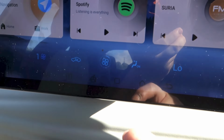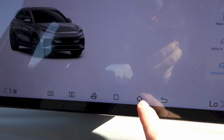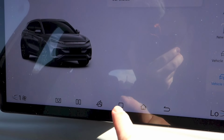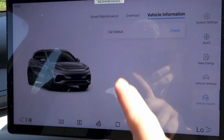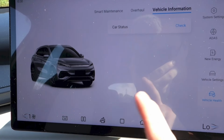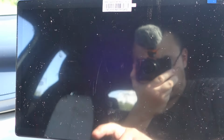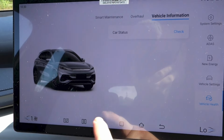And below, apart from your home button, you also have your return button. This one allows you to bring up all the open apps and you can turn it off or whatever you want to do. You can play, pause, turn off the display, and rotate the display.